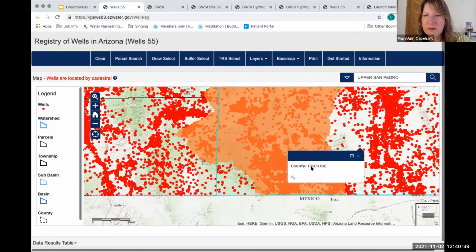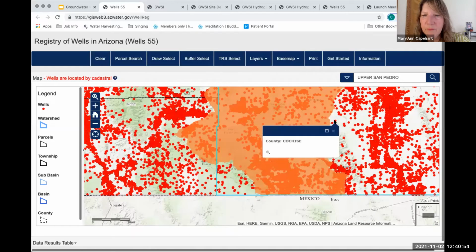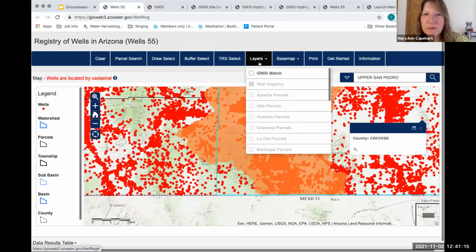So as I said today, this isn't really giving much information, and I'm sorry about that. Normally you would see a lot more information. Just let me make sure that the map has loaded. And if anyone wants very badly to look at their well, please call me and I will help you walk through that when the map has kind of righted itself. Make sure the layers. Yeah, the well registry layer is not really working today. We can get something going on with this.